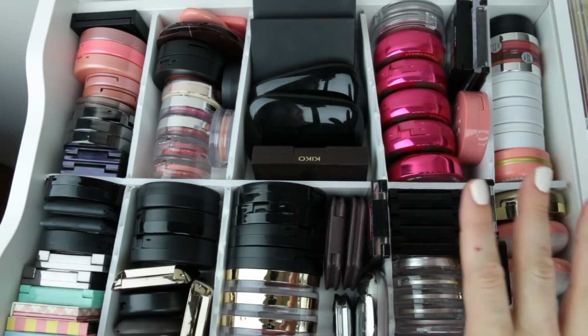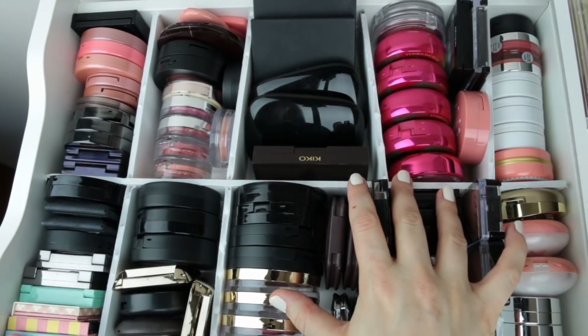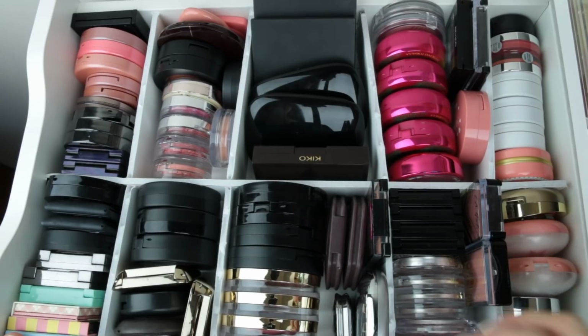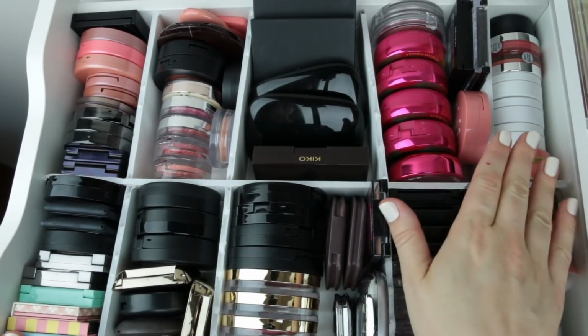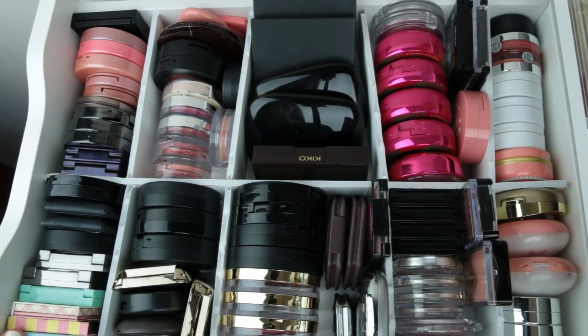So I'm not necessarily going to be picking a set number. I'm going to be looking through this drawer and going, how do I feel about this? I can't remember. Let's pull it in and give it a shot. Okay, rambly intro aside, we're in the blush drawer. Let's look at some blush here that I am uncertain about.